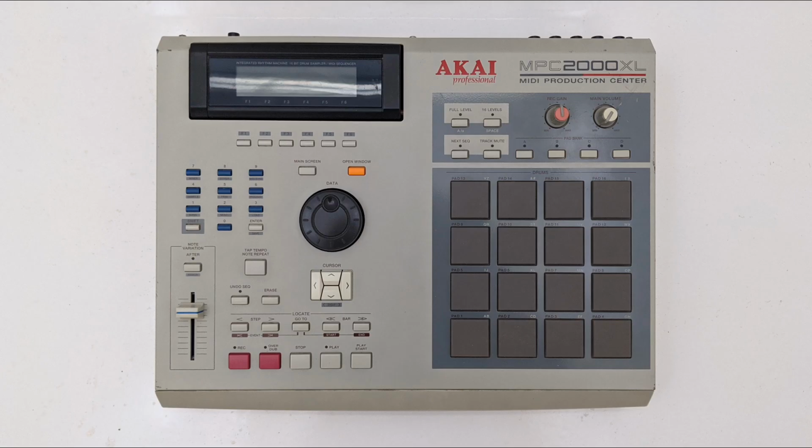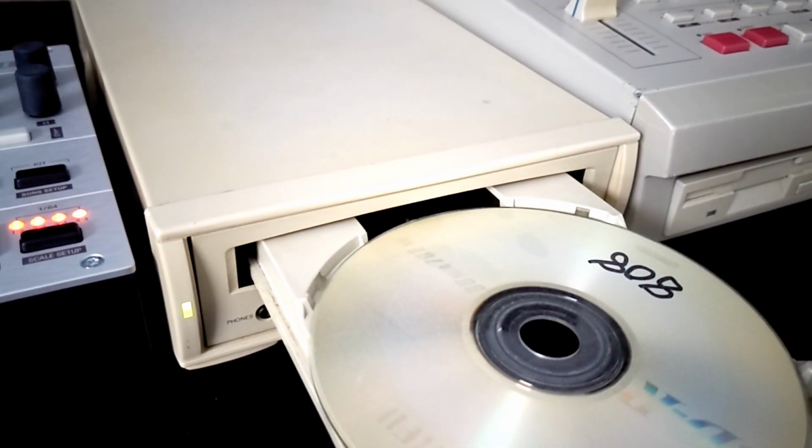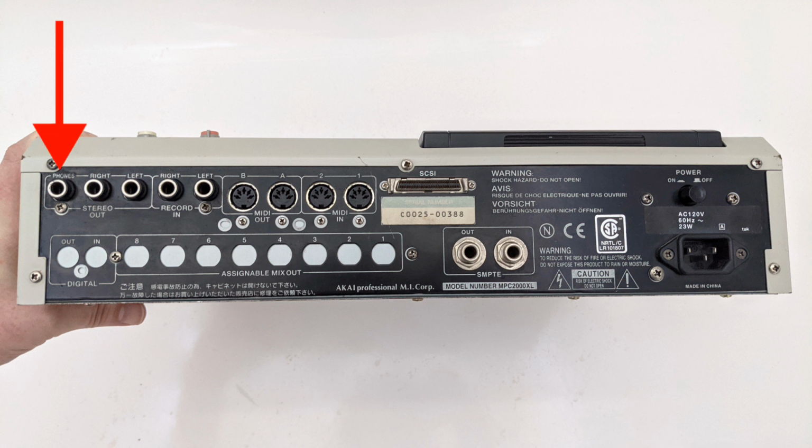This unit also comes with a SCSI CD drive, which has tons of samples and can also be used for storage. On the back of the unit, you have the headphone output, the stereo right and left outputs, the stereo inputs right and left, 2 MIDI out ports, 2 MIDI in ports, and the SMPTE out and in, the SCSI drive port, as well as the power port. You can see below that there is an optional expansion for this board that'll give you 8 assignable outputs and digital out and in. A nice feature to have.